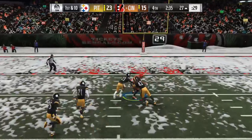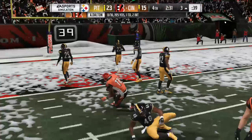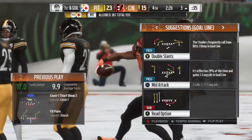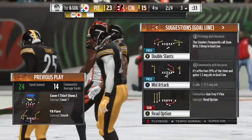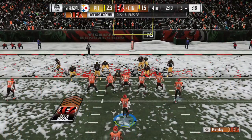Just in general, when you're passing in the fourth quarter with a lead, no matter at what point, you've got to be super careful. Got to be careful, and sometimes you can be so careful that you end up running yourself into an error. That one goes for 24 yards. Right after the turnover, they come out throwing.